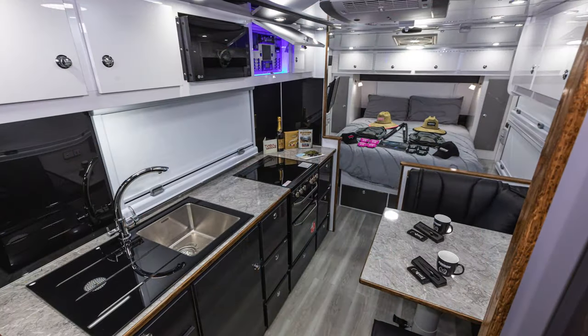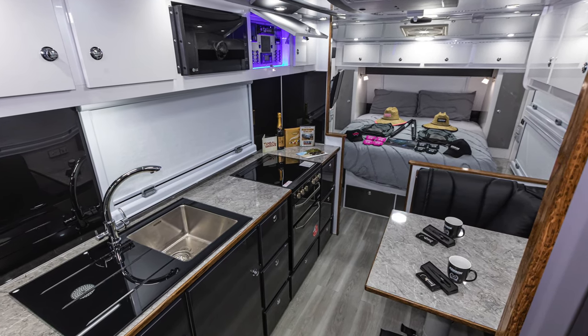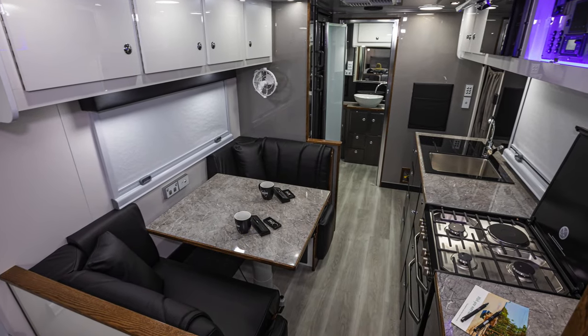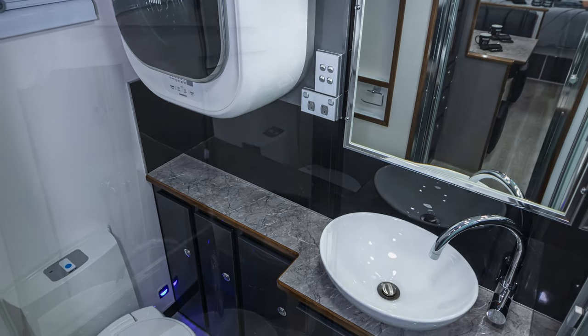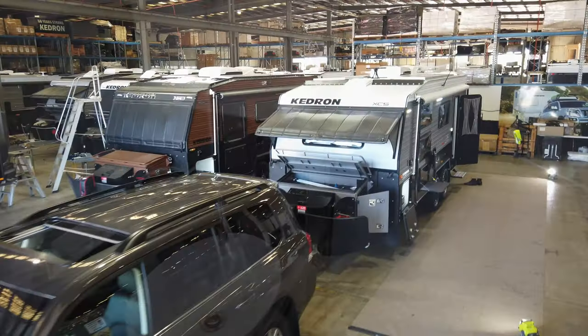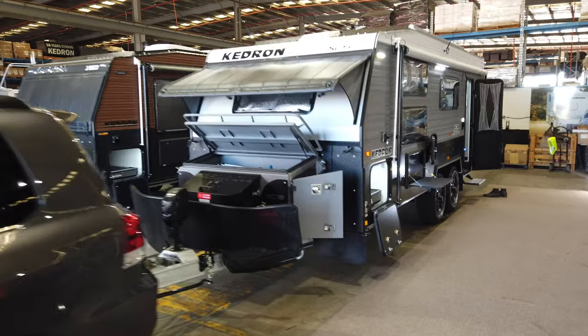So this one here features an island queen bed at the front of the van. In the center, it has a larger cafe dinette that is opposite the kitchen area. And then at the rear has the full separate shower toilet ensuite. So we'll have a quick run through the van so Deb and Rickey can head off for their test tow.